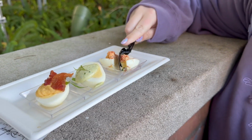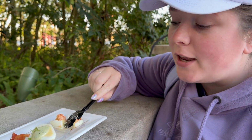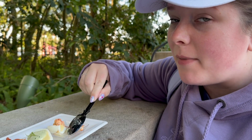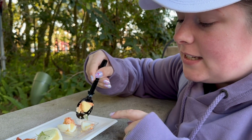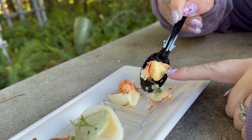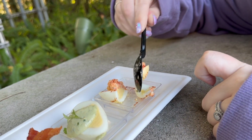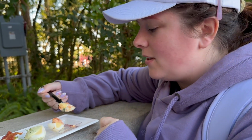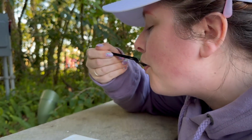I would like to note, this is not a true deviled egg. And if that matters to you like it matters to me, what they did is they hard-boiled an egg, just left the yolk inside and put the toppings on top. So, by definition, it's not a deviled egg. However, it still looks good. That is a very valid point.